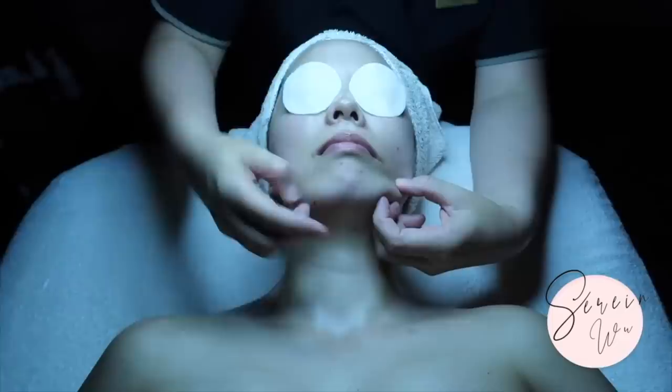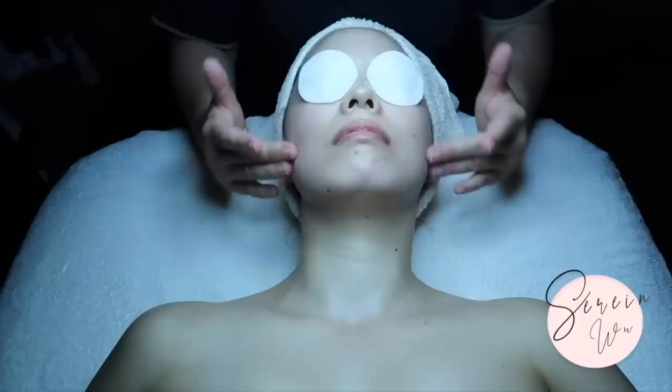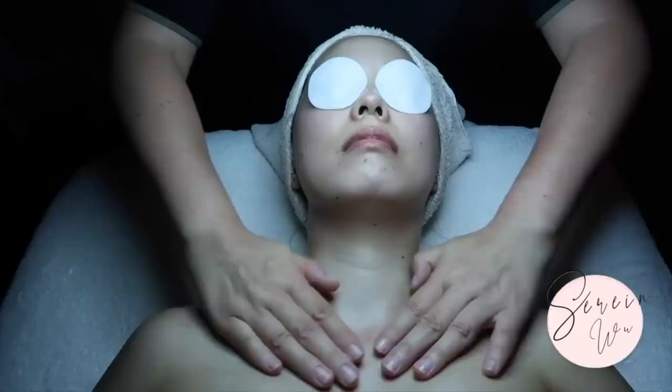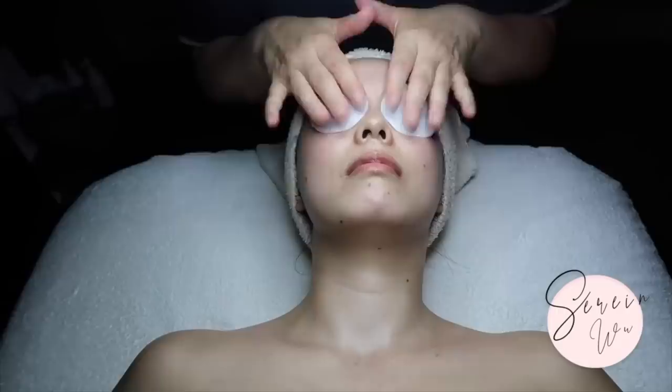A few blackheads. So would you like me to do steam and extractions for you and try to remove the blackheads? Yes. Very good elasticity. Skin is very soft and smooth, good texture. And how's the skin under the eyes? Perfect. Alright, excellent.